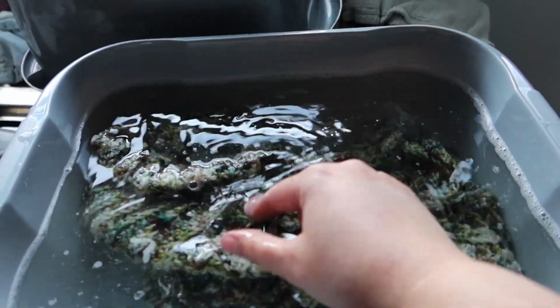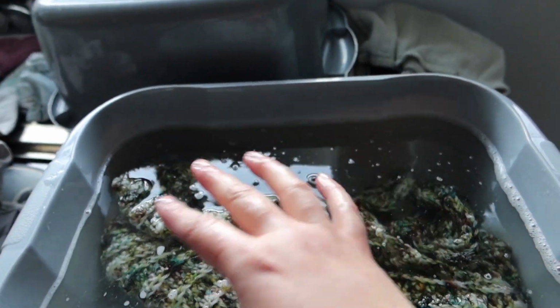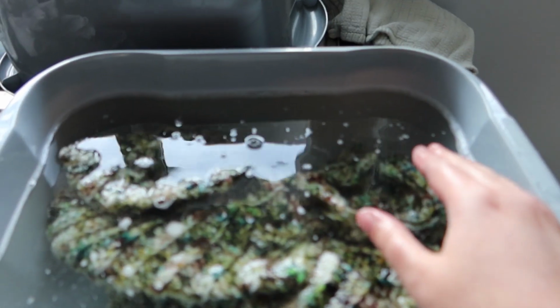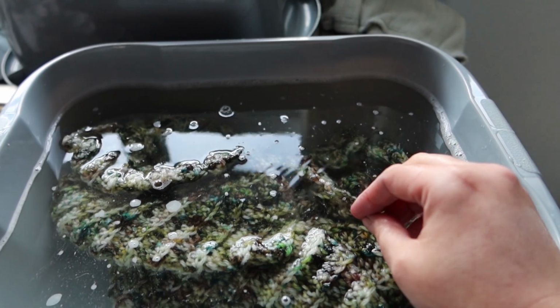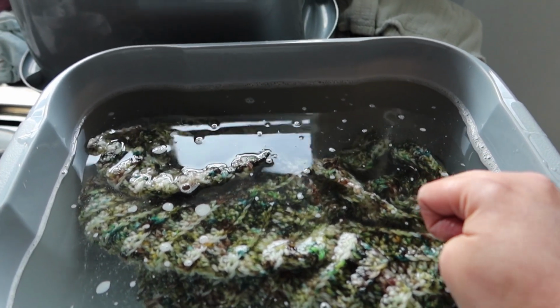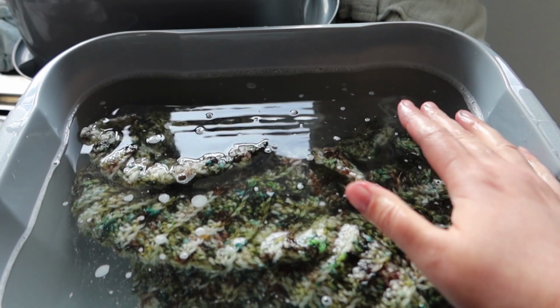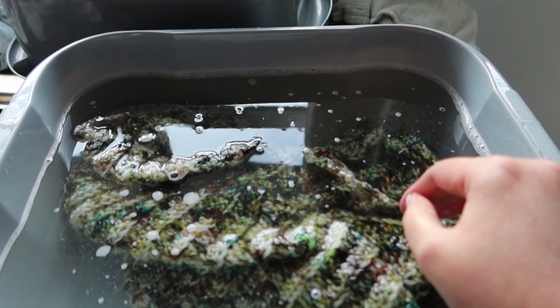Yes, so you'd roll it up in a big towel and then put that towel tube as such on the floor and basically jump on it. I used to get the kids to do it. They loved it when they were little. Just keep walking up and down it, jumping on it to get as much of that water out as possible. But I have the advantage of having a spinner, so I'm going to stick it in the spinner.